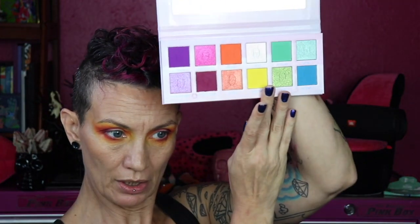So this color Fox is like, I don't know if you guys can see it, but it actually looks like mint green to pink.